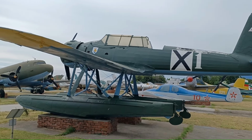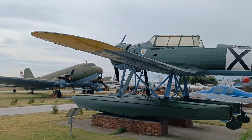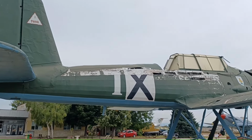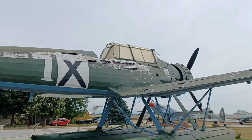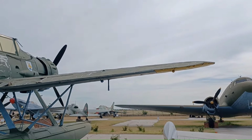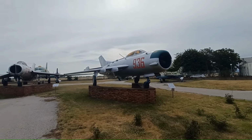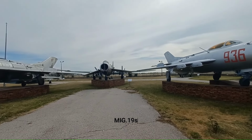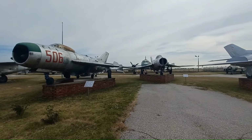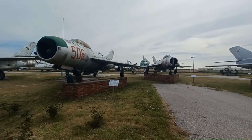Along with the Bulgarian Air Force aircraft seen here, it also served mostly the Soviets and a few other countries in small numbers. A total of 514 were produced from 1938 to 1944. Four survive today, but sadly none are airworthy. MiG-19, and NATO called it the Farmer. A Soviet second-generation single-seat fighter aircraft, it was the first Soviet production aircraft capable of supersonic speeds in level flight.